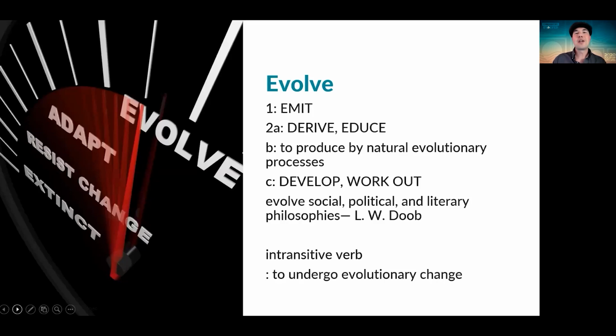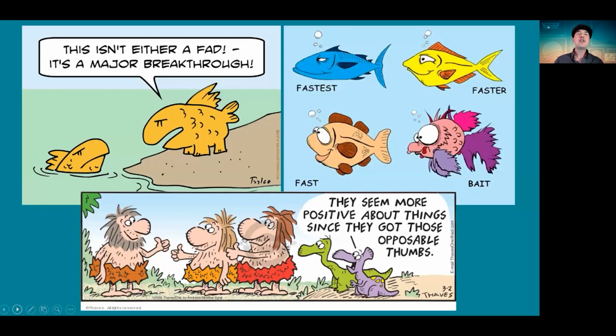So let's get started. Evolution is an interesting topic, and to evolve, what we really mean here at Solimar is to undergo that change. And how are we going to do that? Well, we're going to show you some breakthroughs. We're going to take you from where you are today and make you faster and fastest, and make you happier, hopefully. I love these little cartoons because they just add a little levity to the day.